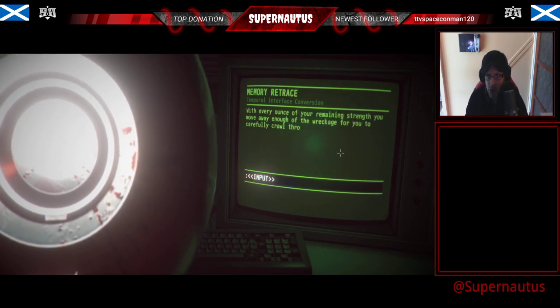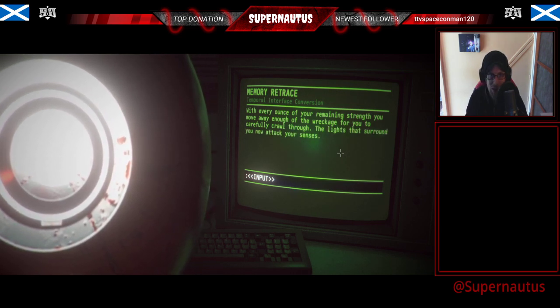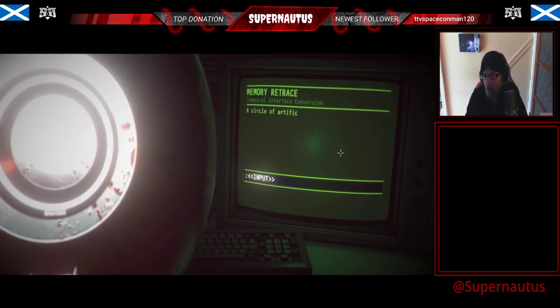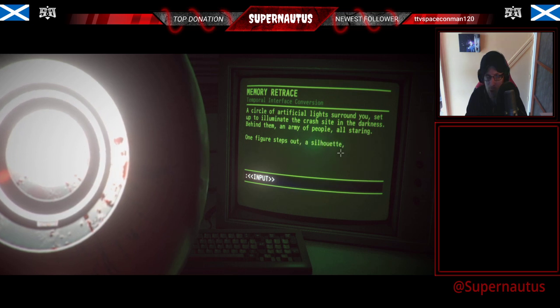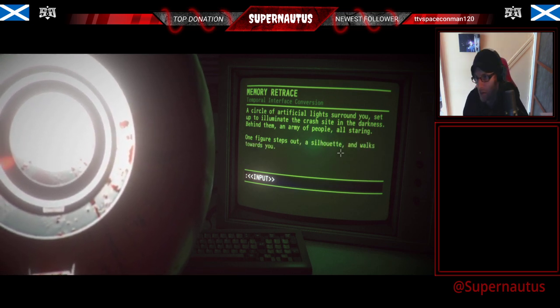With every ounce of your remaining strength, you move away enough of the wreckage for you to carefully crawl through. The lights that surround you now attack your senses. Let's look around, now that we're not surrounded by metal. A circle of artificial lights surrounds you, set up to illuminate the crash site in the darkness. Behind them an army of people, all staring. One figure steps out, a silhouette, and walks towards you.